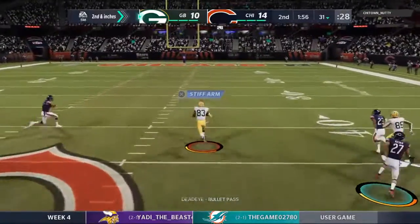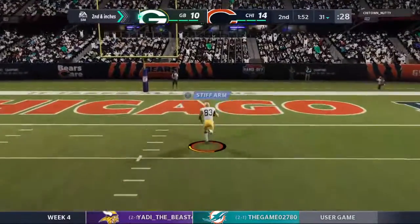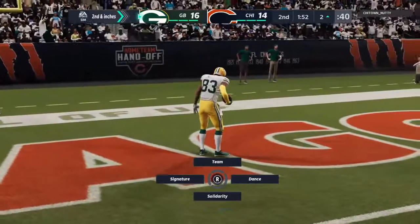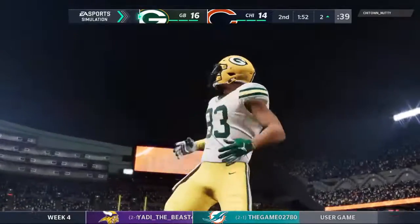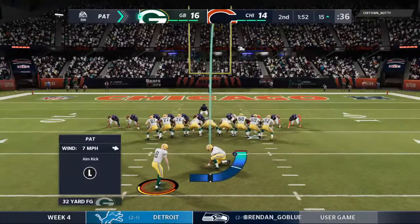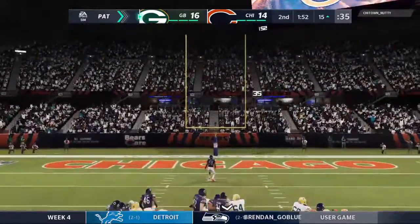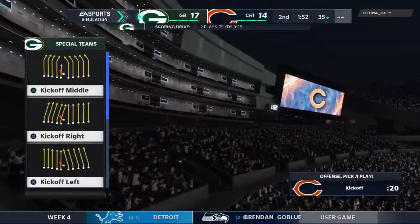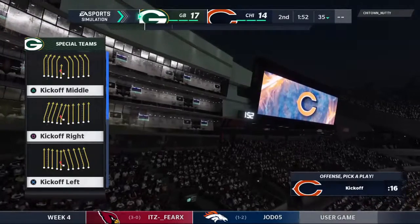There's a ball thrown right side and complete. And nothing but green grass here, middle of the field. And he will get this into the end zone. Touchdown, Green Bay. A big play there with his first career NFL touchdown. And the Packers have retaken the lead. It's good, and they'll take a 17-14 lead. Packers 17, Bears 14.